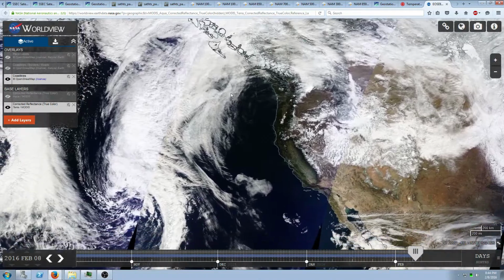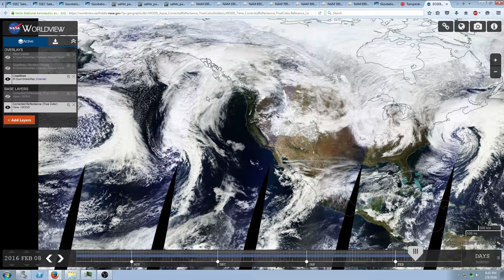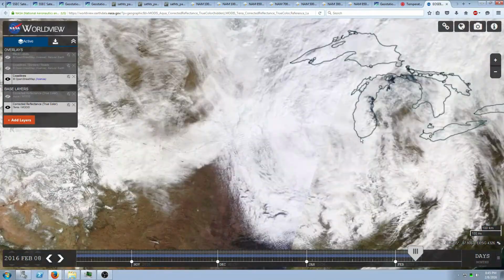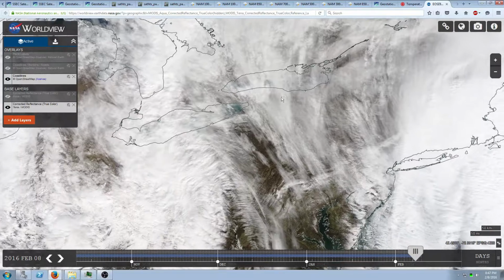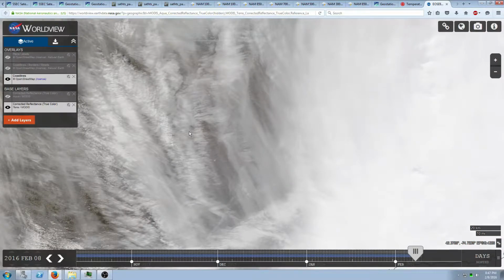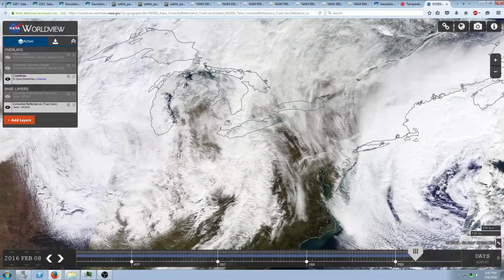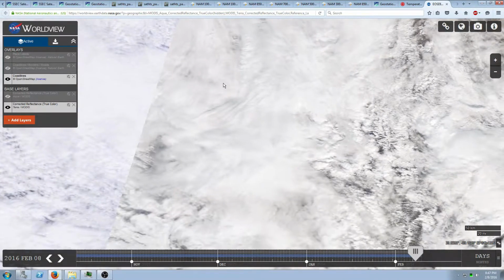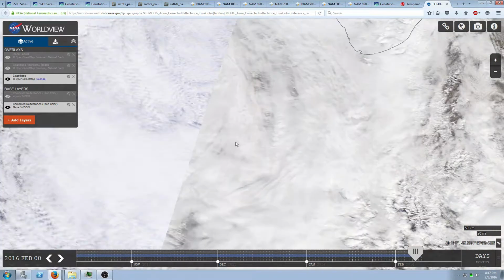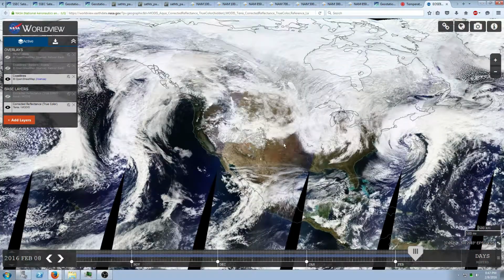Not too much stuff to show other than this incredible distortion. It's just rerouting all the weather up through Canada and it's going down into the central and eastern US. Man, look at all the aerosols back east. That's insane. I thought we had it bad here. But my God. It's all through these entire systems. I think that's about it.